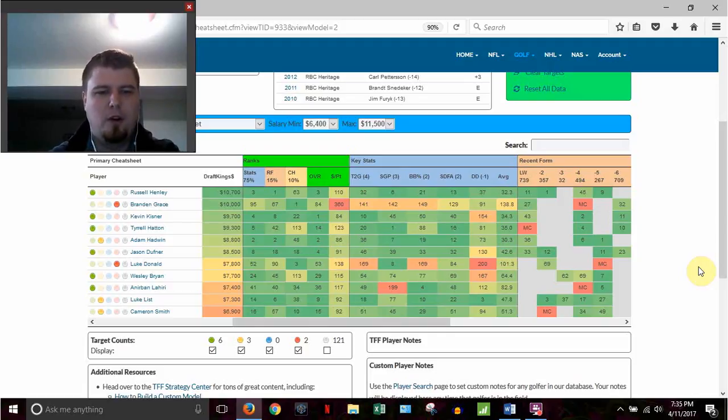Look out for some of the ownership projections to change this week. I think because of the weaker field, there's going to be a lot of people clustering on a couple of guys in terms of ownership. So expect those to change. Probably Wednesday afternoon is when they'll change, if not Wednesday evening. So look out on my Twitter, and I will let you guys know when I adjust those.